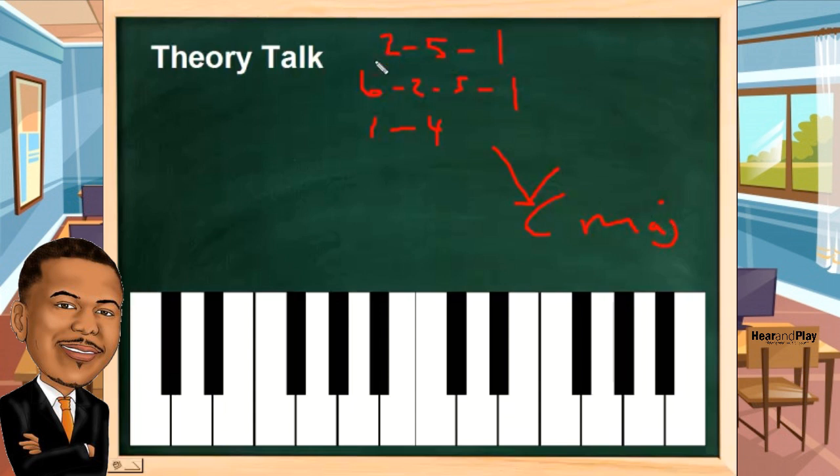Well, what is the second tone of C? It's D. And D is going to be progressing to whatever the fifth tone is. It's G. And then this G is going to be progressing to whatever the first tone is, which is C. So basically, a 251 is a chord off the second tone of the scale, going to a chord off the fifth, going to a chord off the one. As simple as that. A 6251 just takes it a step further. We just put an A in here, which is the sixth tone. So we go from A to D, and then D to G, and then G to C. 1-4 is just from C to F.